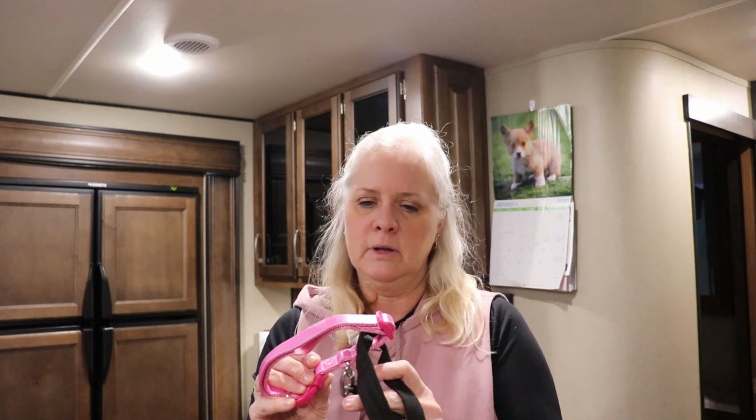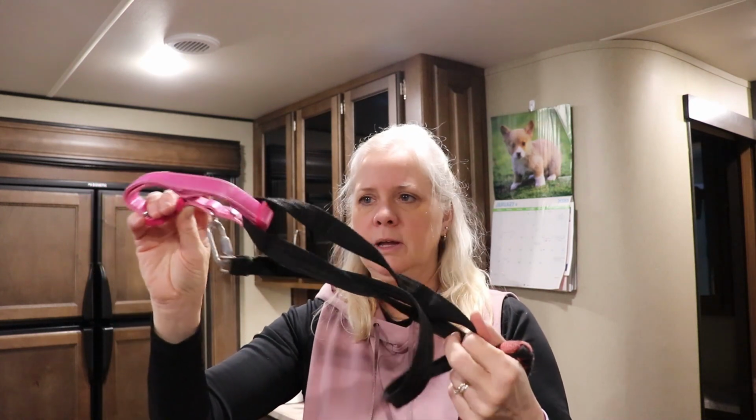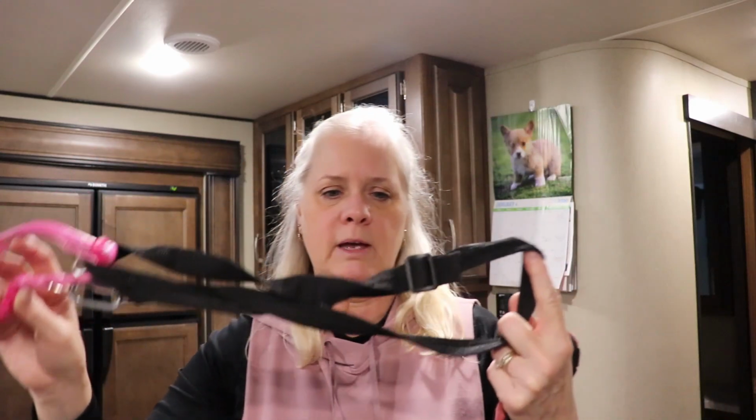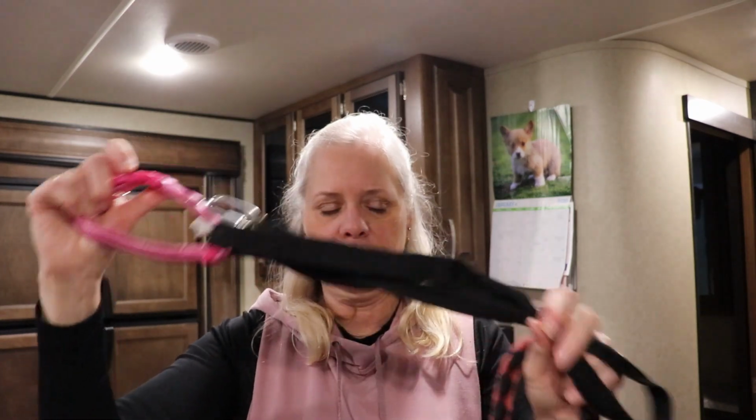Not sure why I got... Oh, I do know why I have this collar. Because my waistband for my... I carry their treat pouches and the poo bags on a little pouch. I shut the one end into the truck door and broke it. So I used this as a little contraption to hold it together. And then Brent got me a new belt that actually worked.